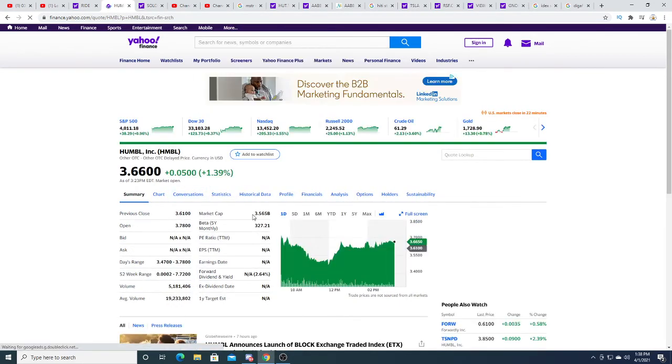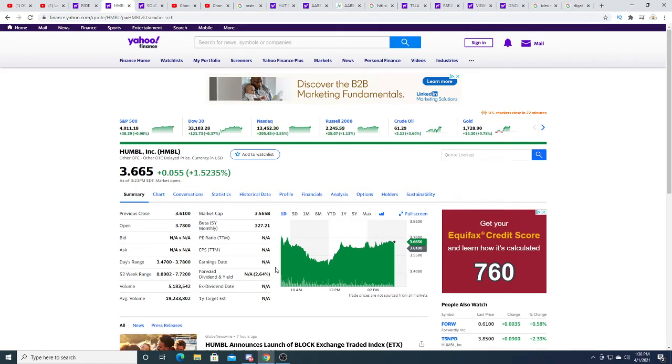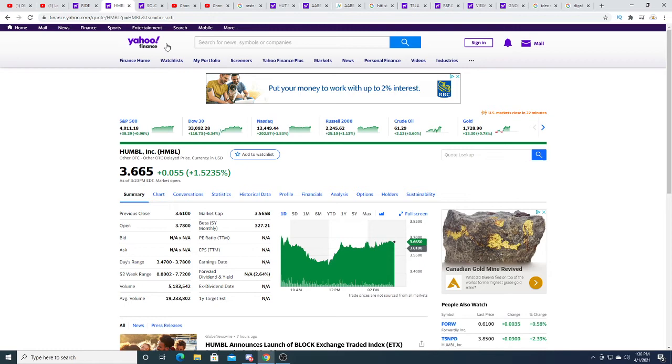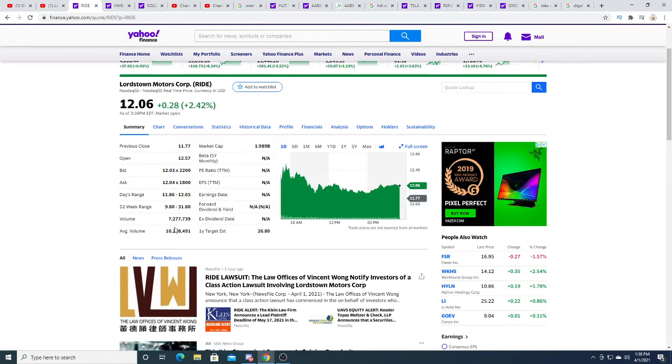Humble, we look at that, is valued at $3.56 billion, almost twice as much as Lordstown. Do you really think that retail investors have any involvement in Humble being a $3.56 billion company traded on an OTC exchange? No way. Absolutely no way. This is big money, and big money ultimately determines where Lordstown stock goes, not retail investors. That's what I think anyways.